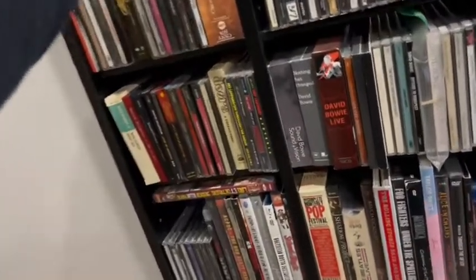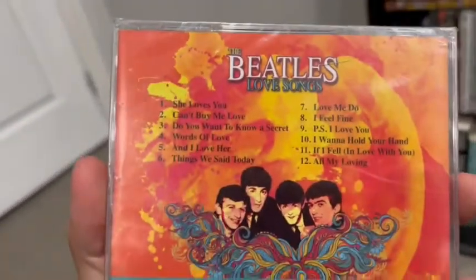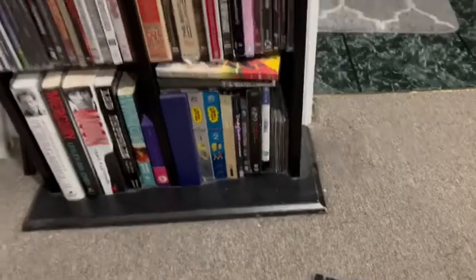So these 3 CDs are sealed. These are from a label that I'm not really that familiar with. They're called Stargrove Entertainment. But the songs on them are pretty cool. They're just compilations. I have these songs elsewhere. It's cool to have these. And Past Masters Volume 1 and 2, which are actually in the box sets. And the Beatles Tapes 5, the Help Tour. Pretty cool. Now on to the DVDs.